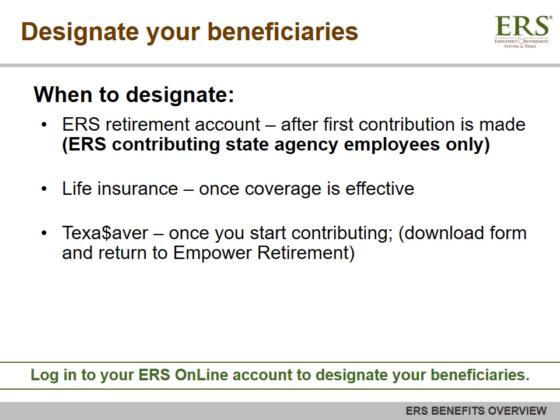To designate beneficiaries for your Texas Saver account, you'll need to download a form from the Empower Retirement website and return the form to Empower. You can update your beneficiary or beneficiaries at any time as needed. Consider updating your beneficiaries if you marry, divorce, and/or have children.